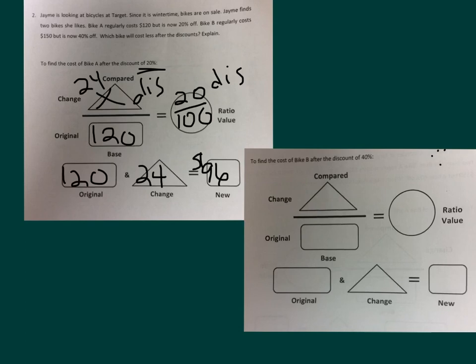We're trying now to figure out bike B's price. So bike B's price right here is jumping out, 40%. So it's going to be 40 over 100. And we're going to label it discount again. So over here is the discount. And the original price of bike B is $150. So that's going to go on the bottom. So you can see I got my three numbers. So I'm going to go ahead and multiply across.